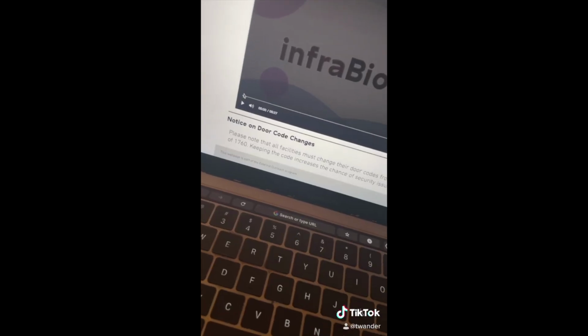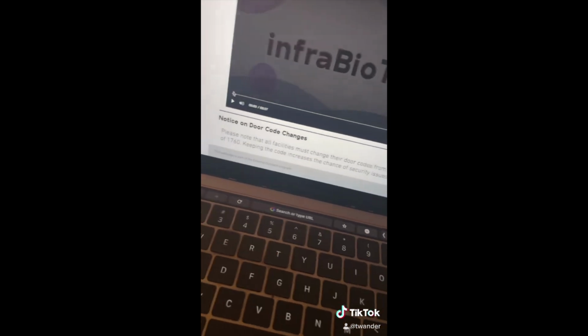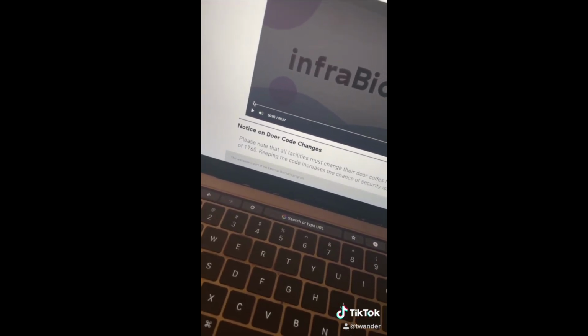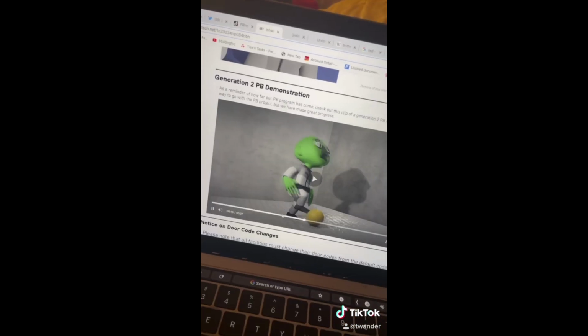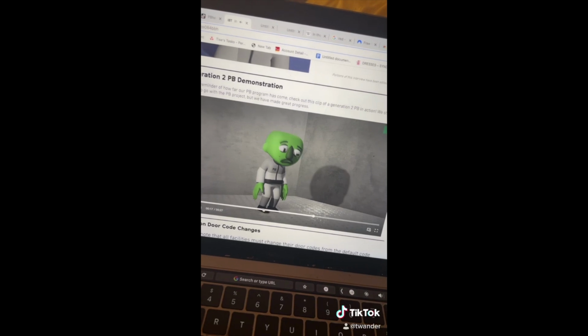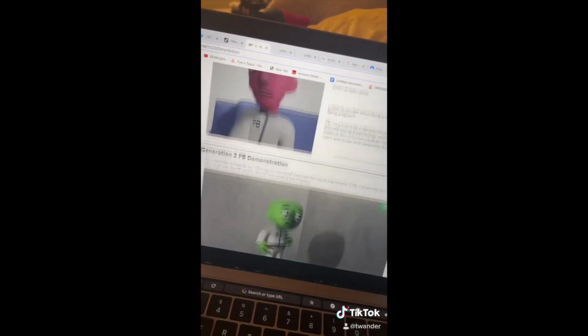One thing to note is this at the bottom that talks about the notice of door code changes. So there is a default code on all doors, which is 1760, but some of them may be changed. Now, another thing to notice is this PB2 generation, which seems a little less sophisticated than the one we know. So probably this PB we know is a later generation.